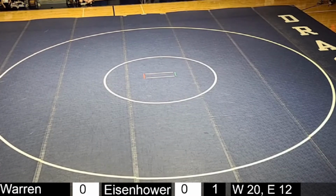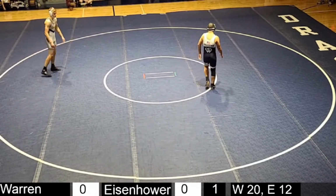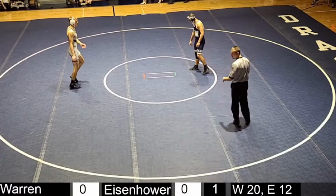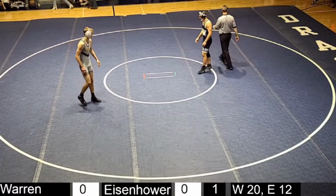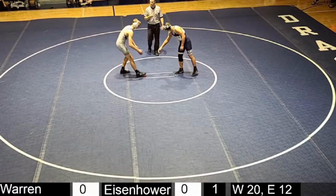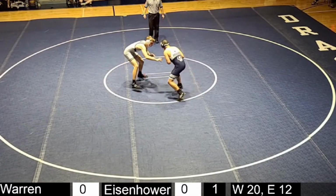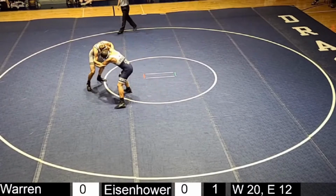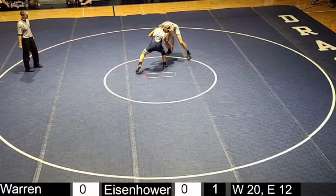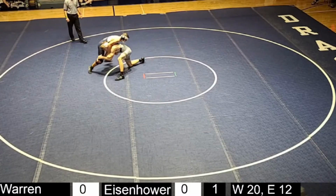Big match there, and now an 8-point lead for the Dragons as we go to 160 pounds. Is this Pizarro? This is Kenny Pizarro for Warren, and that looks like Bryson Wilkins for the Knights. And that's a big thing if Wilkins can come in. This is typically Tucker Lindell's spot here, and they may be bumping him up to 172. Right, yep. But if Wilkins can come in at the 160 and get some points for the Knights, that puts them in good position going forward.